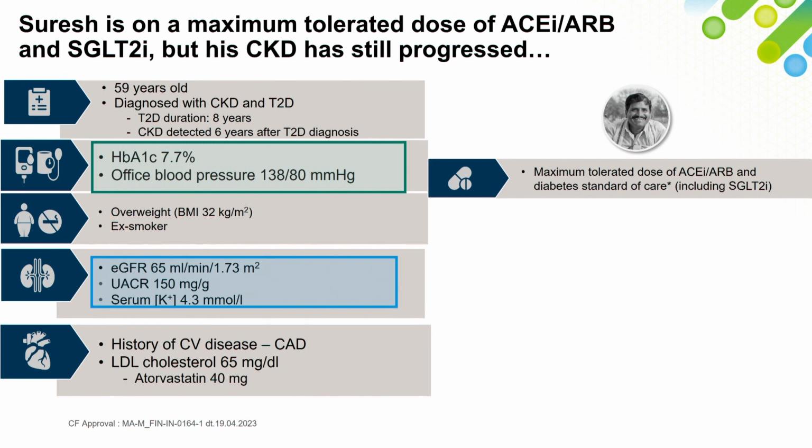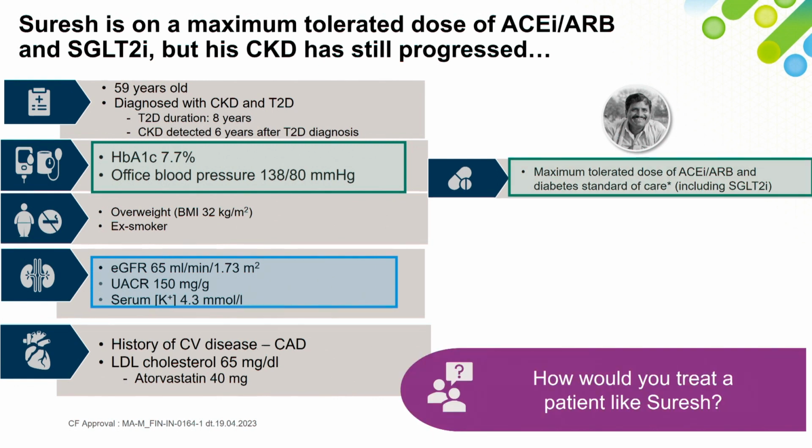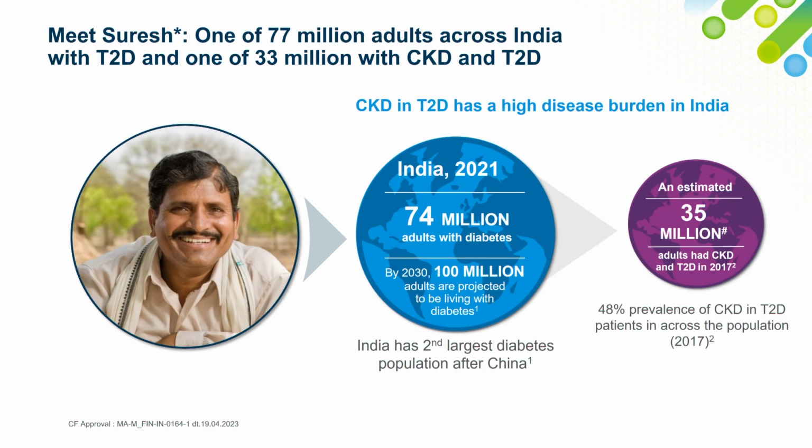And of course, other things are given, history of CVD, etc., which has been given. You can go through the slide. So how do you treat a patient like this, Suresh?